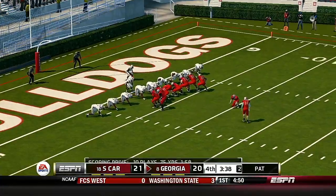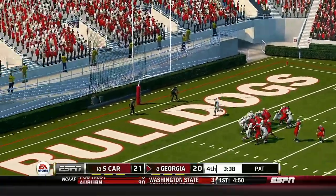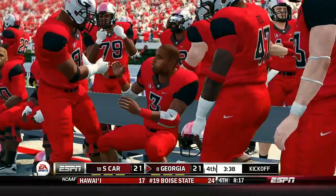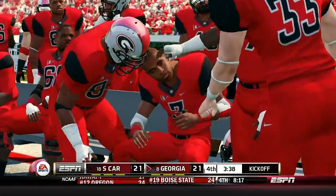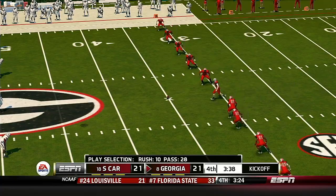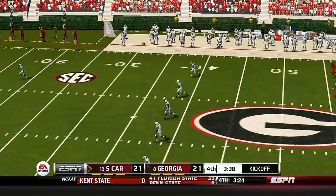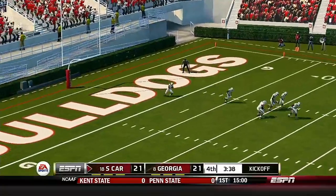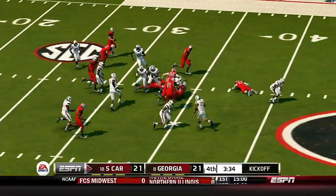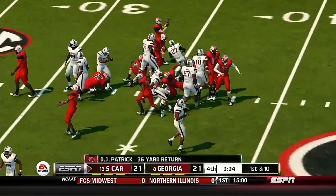To tie this game up. He splits the uprights with the extra point. Everyone's all lined up and ready for the kickoff. Sends it sailing downfield. He's to the 20. At the 30. And he's tackled at the 35.